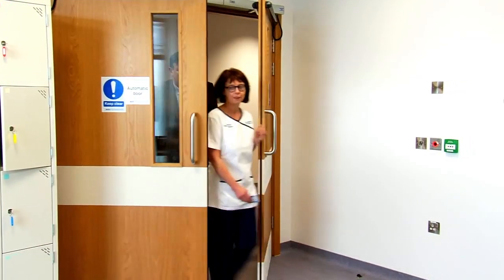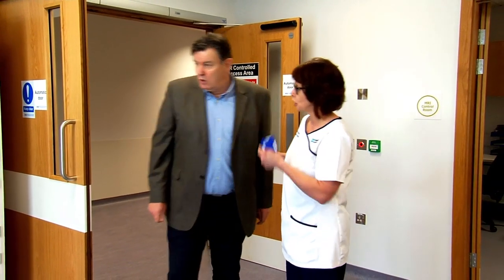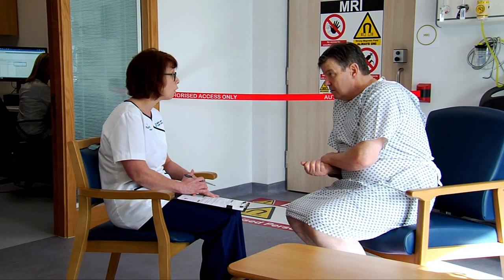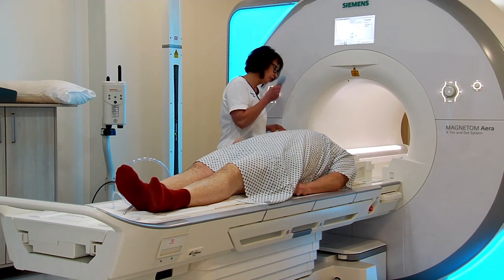Jerry's treatment will be different from Carmel's. He is met by Lynn, who will carry out an MRI scan. So Jerry, the first thing that we have to do is a checklist. Go through this little form here. We have to do this with all our MRI patients because we use a large magnet rather than x-rays. Lynn makes sure it's safe by taking Jerry through a checklist. And that allows you to contact me.